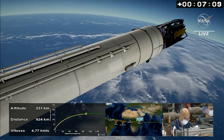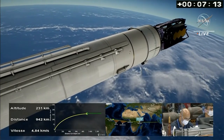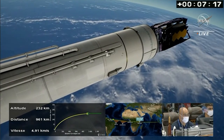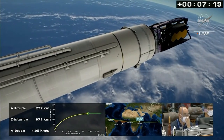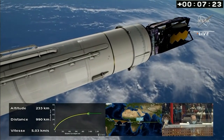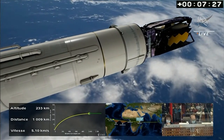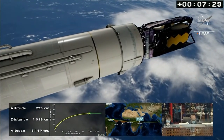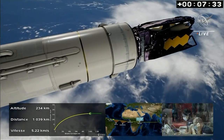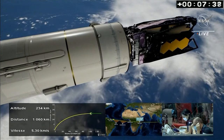We passed the 7-minute mark into the flight. A perfect ride so far on the Ariane 5. We have about 1.5 minutes to go in the first stage performance. Once the main stage engine is commanded to cut off, it will be jettisoned. And just a few seconds after that, the upper stage engine will ignite, and it will be the workhorse for a 16-minute burn that will put James Webb into its preliminary orbit.